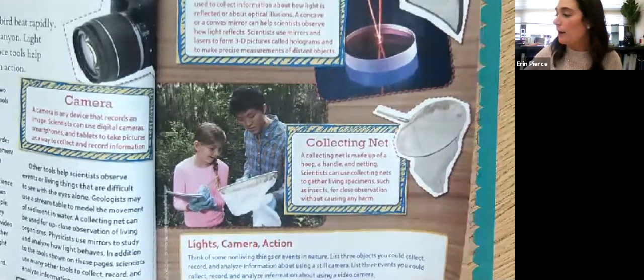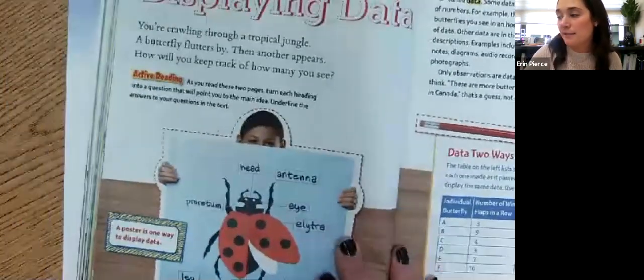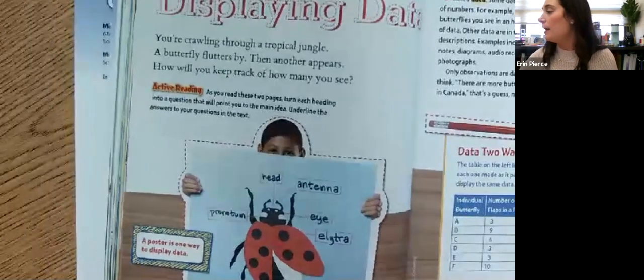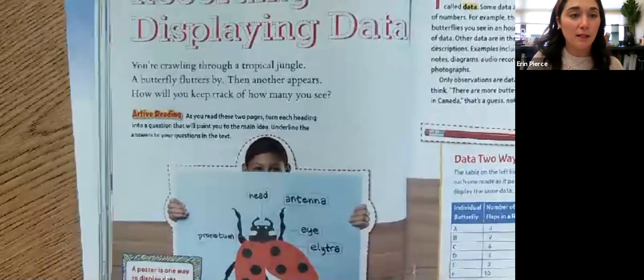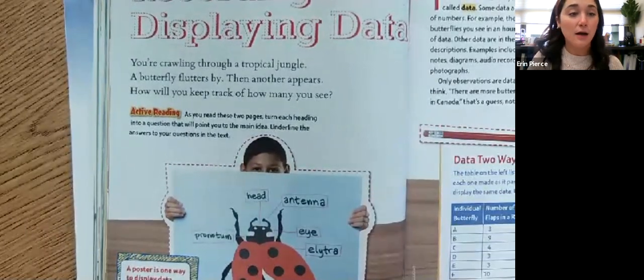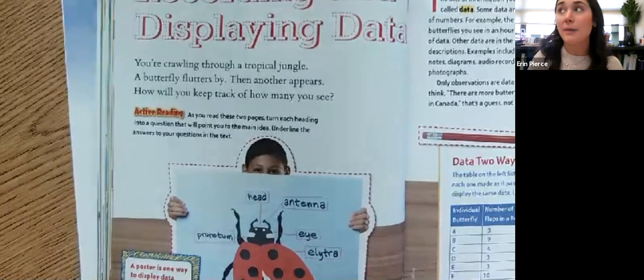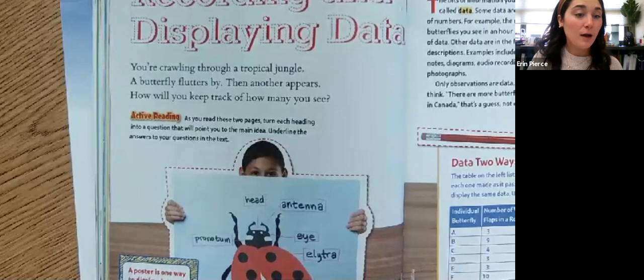Okay, I am going to turn the page. We're going to talk about recording and displaying data, and then using data. So I'm going to go through these two pages really quick, and then we're going to go through some of the work. Our science block might go a little bit later than we normally do, okay?